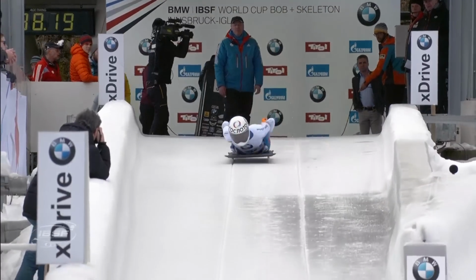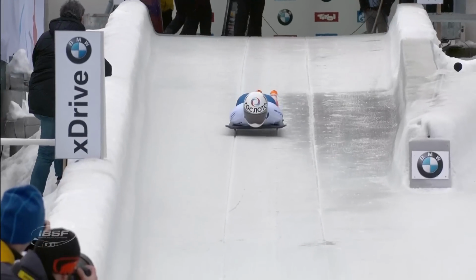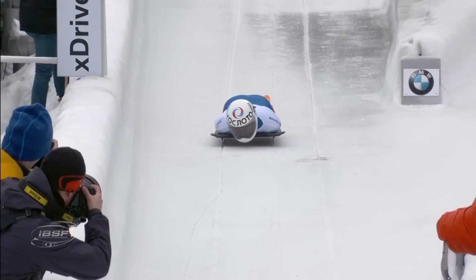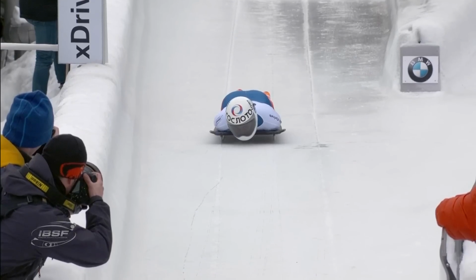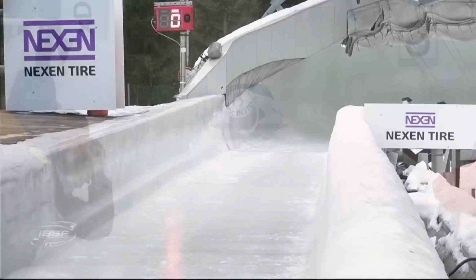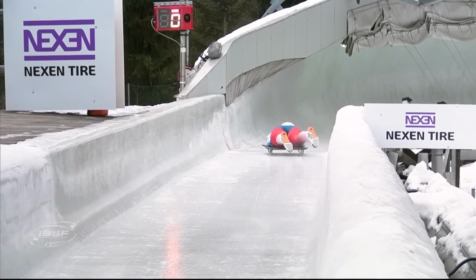Most dangerous part of any track is the outrun here. Yeah, a little stumble as she loaded. That's just going to hurt the start velocity. That's putting horizontal pressure into the groove. Anytime you increase your friction, you're hurting your speed, just like any other form of racing. And that probably shows why her start velocity was down.